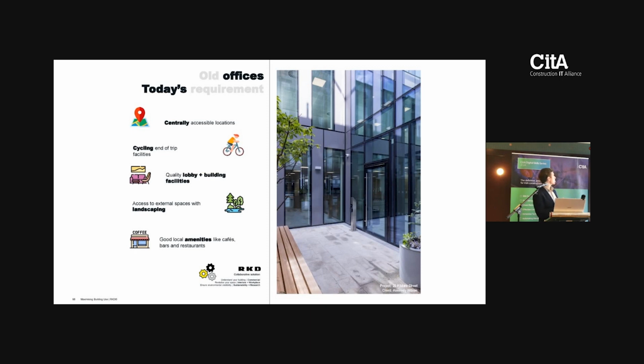Entrance lobby, not even wow factor, just a nice environment coming in, so it's a good place when you arrive into the building. Building facilities, making sure you have enough bathrooms, making sure you've got good quality Wi-Fi, etc. Having access to outdoor space, whether it's a shared courtyard on the ground floor or small terraces on every floor. And again, having good local amenities like cafes and bars and restaurants around.